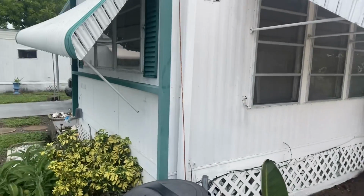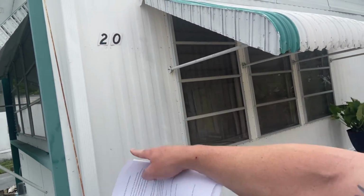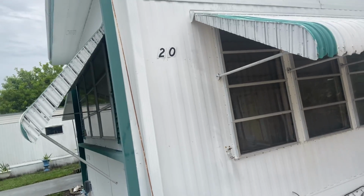You may also see them on the side of the home here. I'll walk across the street to show you a different set of straps, as they come in different forms no matter where you are. On this one here, you're going to see the steel strap there. So you want to make sure that they are functioning, that you definitely have them, and they're definitely in working order.